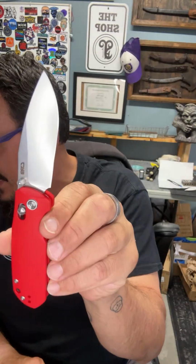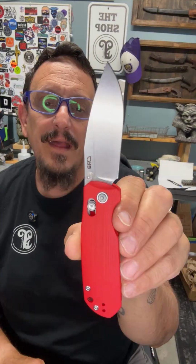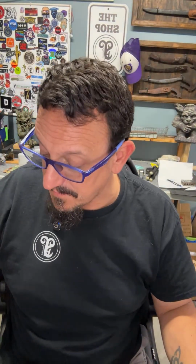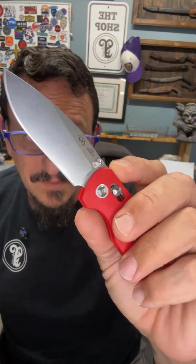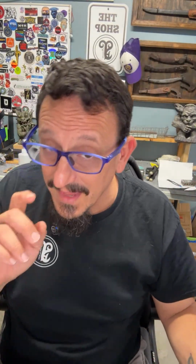So I got that. This is the Maximal, the CJRB Maximal. I got 3 CJRBs in. So I got, that's a Tenable. I got 3 Tenables in too. So I got the Maximal in, bar lock from that. I love the Raptor. The Raptor's coming.